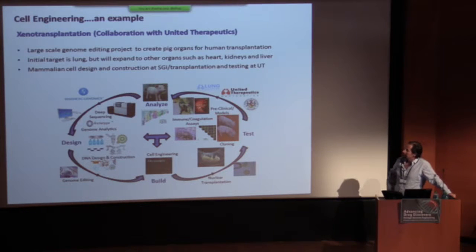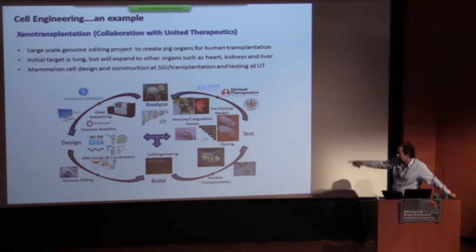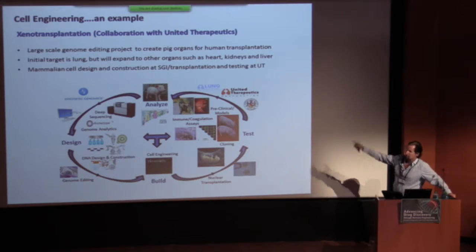We're going through and deep sequencing the porcine genome, identifying genes that could cause issues upon transplantation, knocking out or replacing those genes with human genes, and creating humanized lungs. And so it's the ability to analyze, design, build, and test, and this iterative cycle of improvements with our partners that has become the crux of the project.